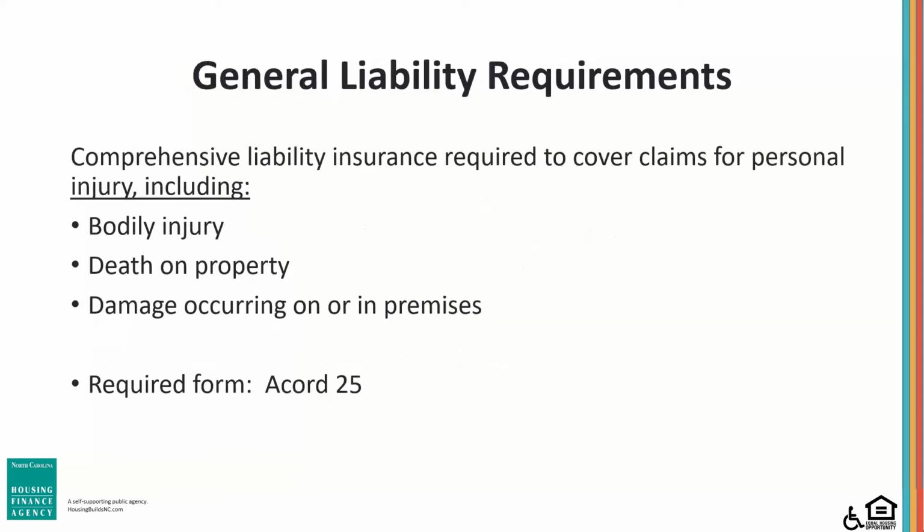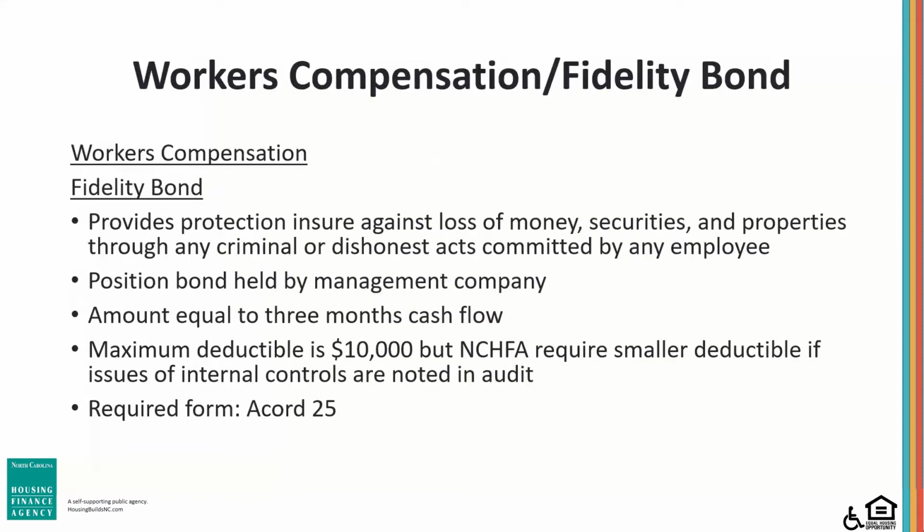You also have to have general liability, which covers you for any bodily injury or death on your property or any damages occurring on your or in your premises. Of course, workers' compensation, you need to make sure that companies that do work on your property are covered. We also require a fidelity bond, and that provides protection against loss of money, securities, and properties through any criminal or dishonest acts of an employee.